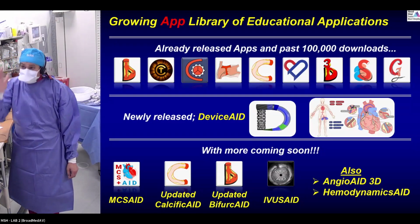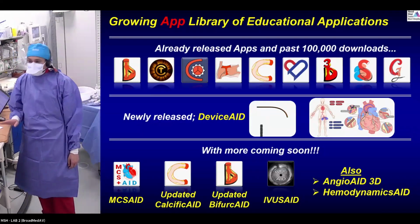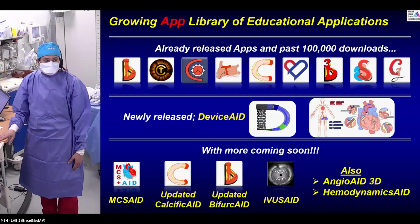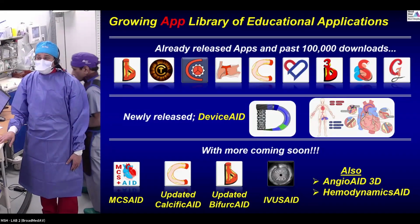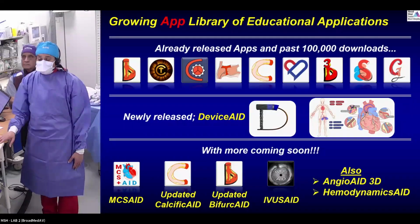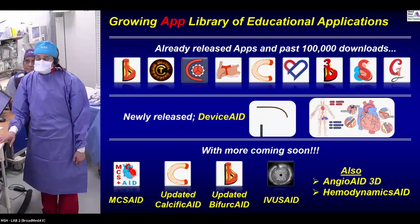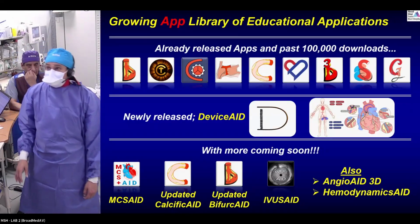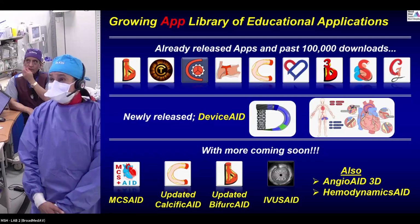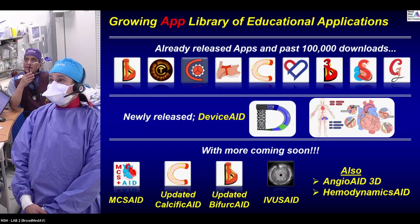All these cases, everything that is out there, is our work from the cath lab. So a lot of time and effort has gone into getting these apps done, and all that is out there is our experience, especially the management of complications in patients. And the guide wire aid is very important because everybody keeps asking which guide wire it is. So every wire is there in the guide wire aid.